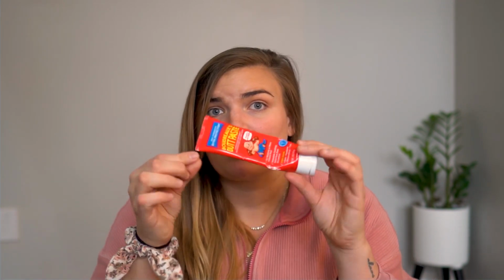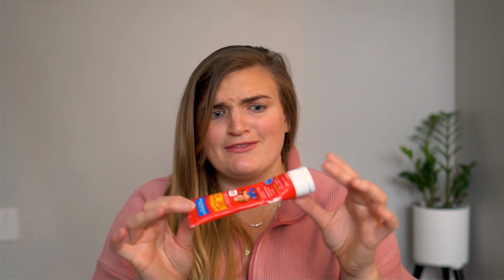He doesn't have severe diaper rash, so I can only speak to how it works on mild diaper rash, but my stepsister has 3 boys and she said this is the only one she ever used. So I love this stuff, and I've had this bottle since he was born and we're not even halfway through it, so this lasts a long time.